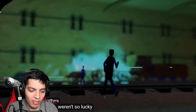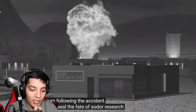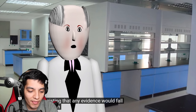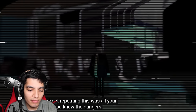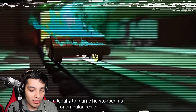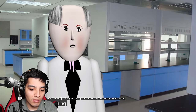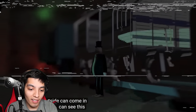Others weren't so lucky. The fateful few hours following the accident would seal the fate of Sodor Research. Oh no. He stopped us from trying to put out the fire, insisting that any evidence would fall back on us. He kept repeating, "This was all your fault. You knew the dangers. You're legally to blame." He blamed the men. He refused ambulances or the fire brigade. We told him, "These are injured people here. They're going to die unless we do something." But he kept saying, "No one from the outside can come in. No one can see this."